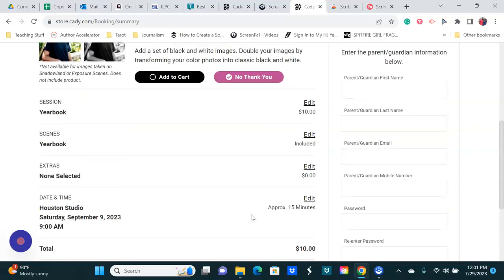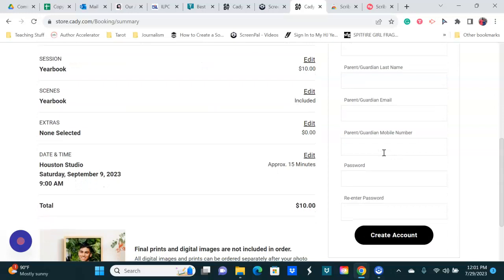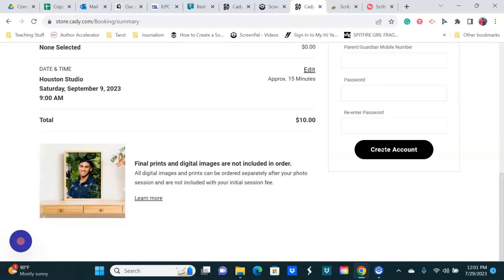And so now what I need to do is create an account. It says parent guardian. So you'll walk through the steps to create your account. And then from there, your appointment will be locked in. And that's the same portal that you'll go in to be able to see your proofs if you have any, things like that. So that's the general process for how you get that done. And if you have any questions, please feel free to reach out.